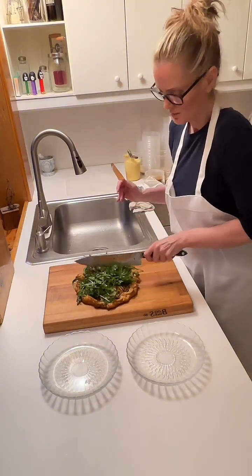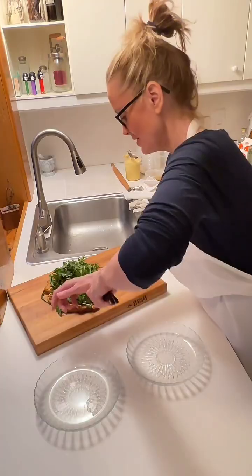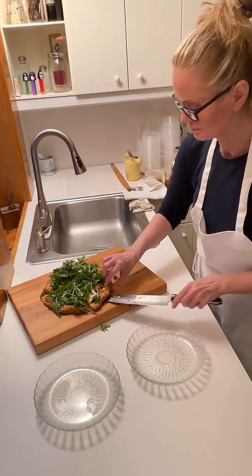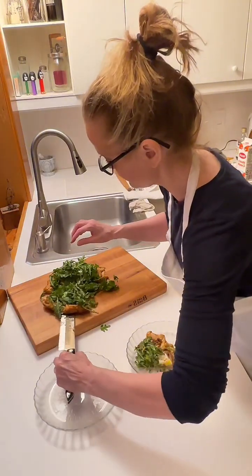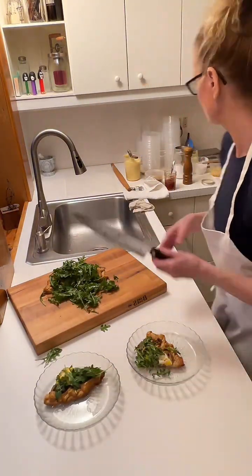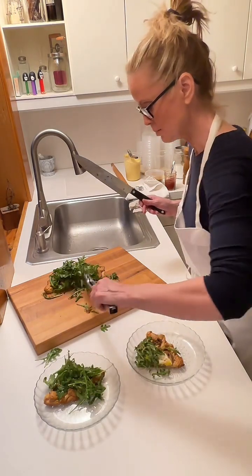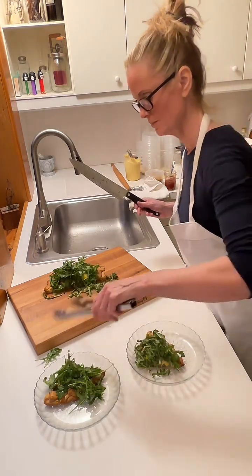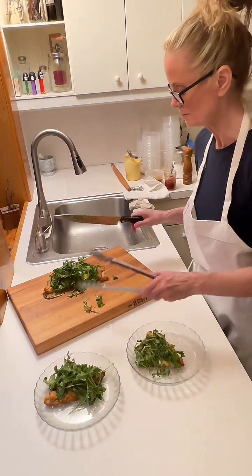Oh, I can hear it break like a nice piece of pastry, which is good. And then I'll dissect it so you can see. Ooh, it's hot. I like that. All right. To serve it, I would definitely add the greens back onto it and a little parm or a little more pepper, something like that.